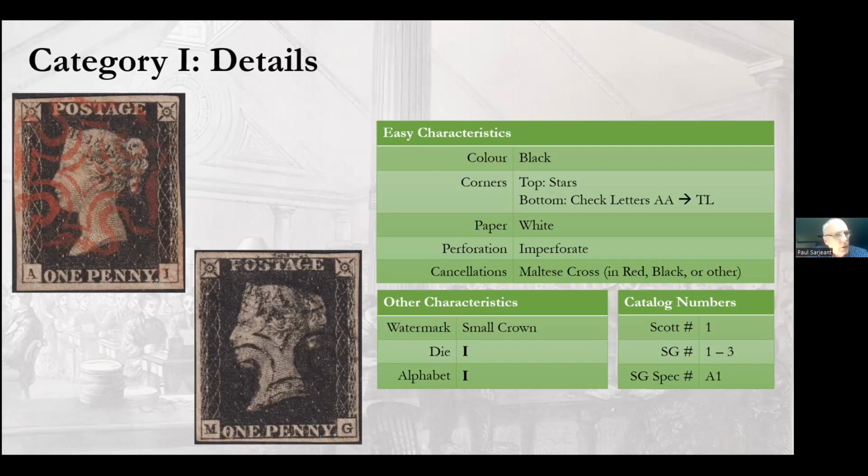Penny blacks are all imperforate, and generally speaking, all canceled with Maltese crosses in red or black. There are examples of Maltese crosses in other colors. I know there's on eBay right now a penny black canceled with one of the later provincial cancellations, but all that means is that somebody found, 4 or 5 years later, a penny black in a drawer and stuck it on a letter. So generally speaking, they're canceled with Maltese crosses.